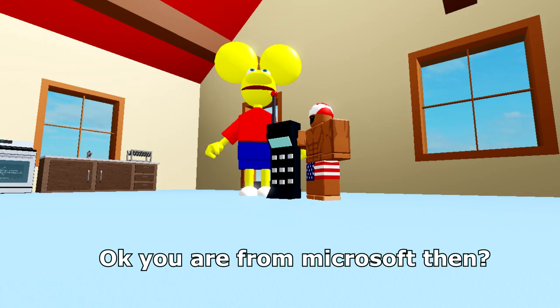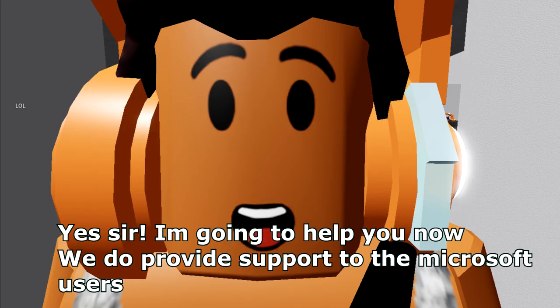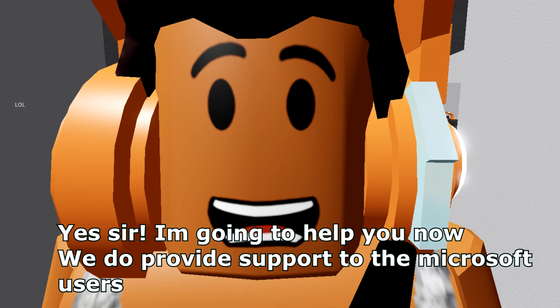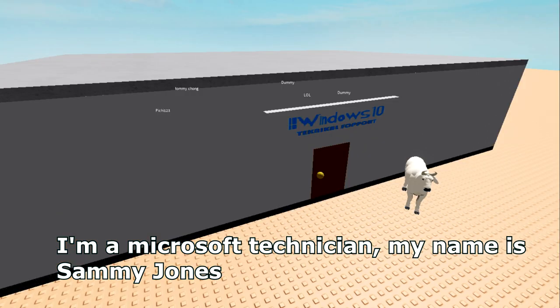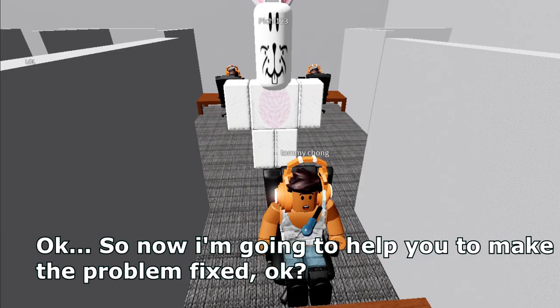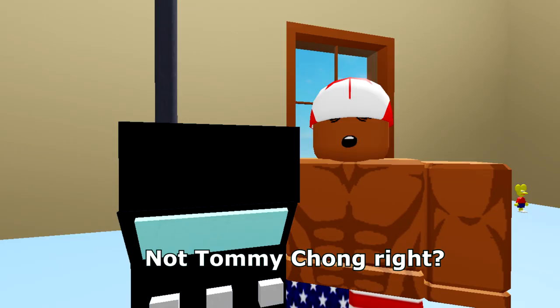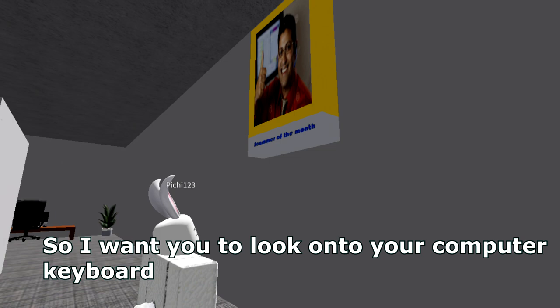Okay, I want you to look onto your keyboard. Yes, sir. I'm going to help you now. We do provide support to Microsoft users, okay? I'm a Microsoft technician. My name is Sammy Jones. Sammy Jones? Yes. So now I will help you fix the problem, okay? I want you to look onto your computer keyboard.